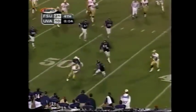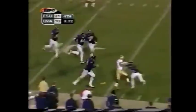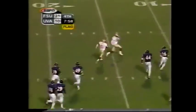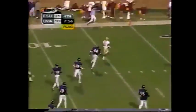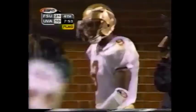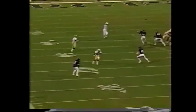Gets it out to Warrick. That's a face mask. Let's see if we get a flag. There comes the flag, and he's loose. Warrick is going to take it the distance for the touchdown, 50 yards. What a great play by Peter Warrick.